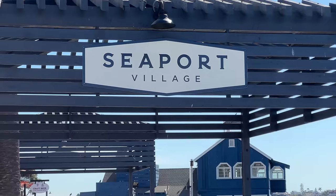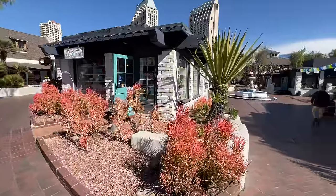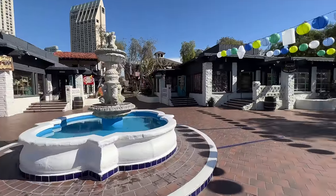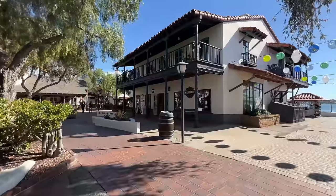Here we are at Seaport Village. We're going to go inside and see what's going on in here. Seaport Village is about a 5 to 10 minute walk from the Embarcadero or the USS Midway, I would say. But down there, you're going to find restaurants, you're going to find cafes right there on the water, especially on a great day like this. This is a place you want to be.